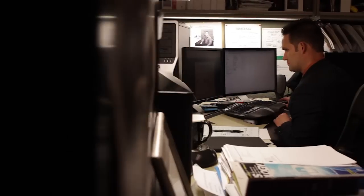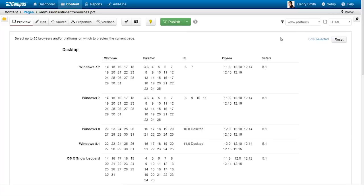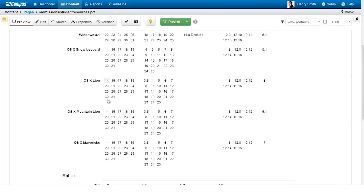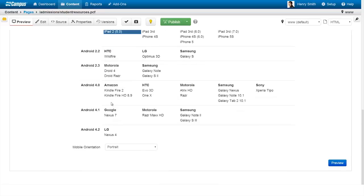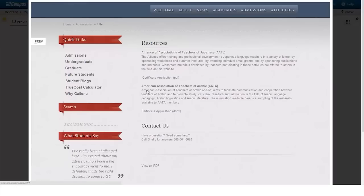You're going to love multi-browser preview. We've built this amazing feature to make it easy to preview how your page will look in every major browser. In just a few simple clicks, you can see exactly how your page will look in hundreds of different browser, operating system, and mobile device combinations, even before the page is ever published.